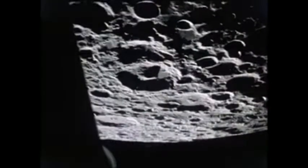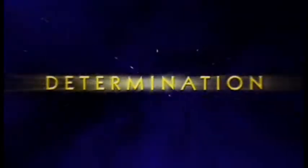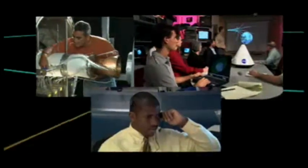What does it take to get to the moon? The moon. Power. Speed. Determination. And a new generation of explorers dedicated to building a brighter future.